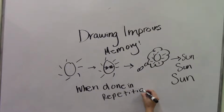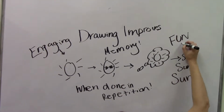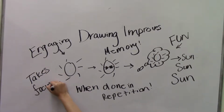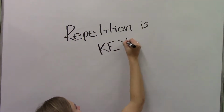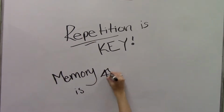The researchers also found that performing a motor task, such as drawing, is the most beneficial to memory because it requires actually engaging with the task being done. The students spent more time drawing out the item, allowing more focus to be spent on the concept being learned. Basically, repetition is key, and drawing allows you to spend more time on a topic. Both of these will increase your memory of the subject.